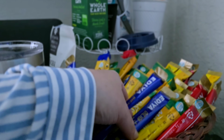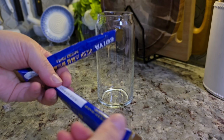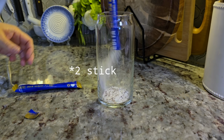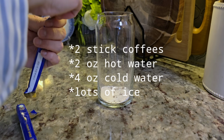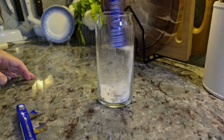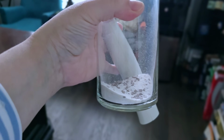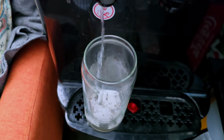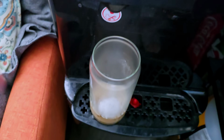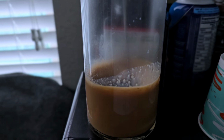So I want to show you, we keep stick coffee in my husband's office, and we have a hot water dispenser. Just enough to mix. Water.